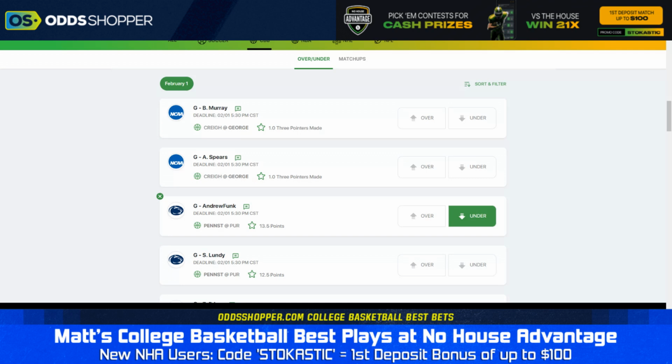This starts out from a mathematical perspective. Penn State is a 10-point underdog to Purdue in a game with a 134 total. This means Penn State is implied for 62 total points, and 13.5 is quite a bit for a team projected this low. Not to mention, it's one of the worst stylistic matchups you could have for a team.